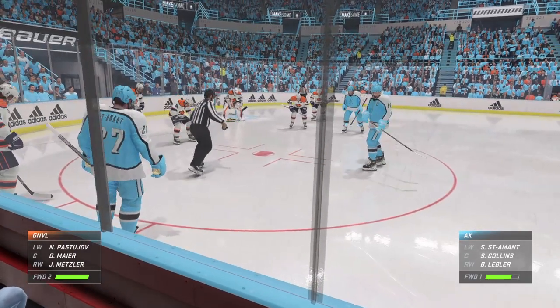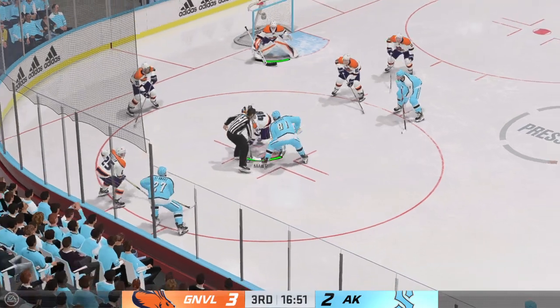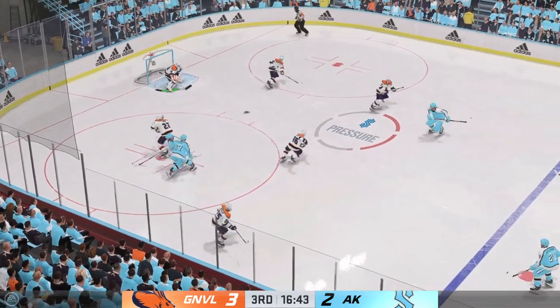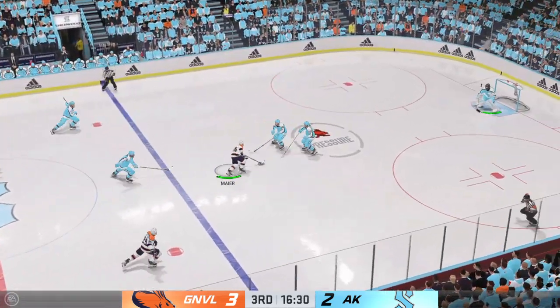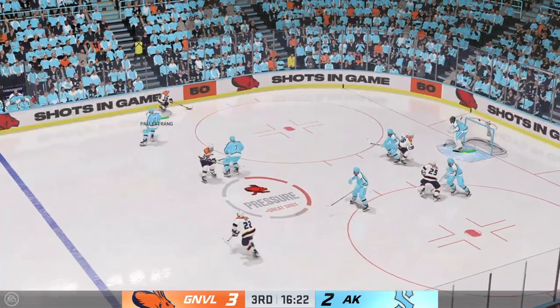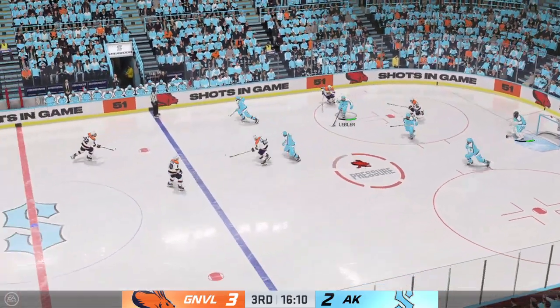Still plenty of time left in this frame. Greenville's hanging on to this 3-2 lead. And they win the draw here in their own end. Greenville's got it in their own zone. Working the puck deep inside their own end. Shot! Oh, DeMison with the paddle save! Does a great job with some great pushes to get to the top of his crease and make the save from a high danger area.